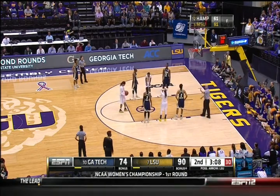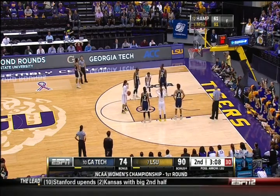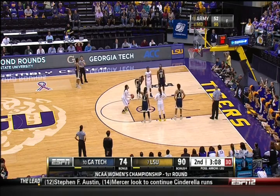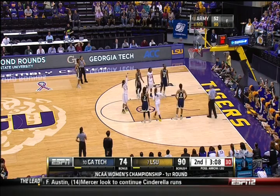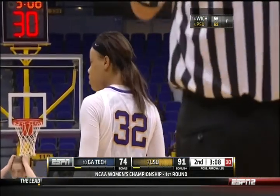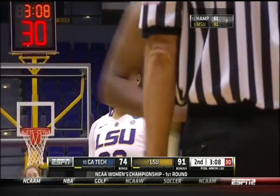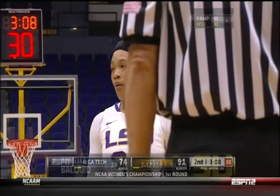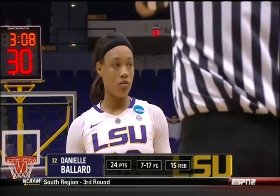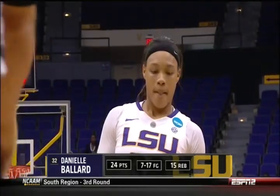Well, they have. We know when they came out, they were playing the style of ball that Georgia Tech has played all season long, and that is just pushing the tempo. But the one thing that LSU did that made the difference in this ball game was breaking the Georgia Tech press. They passed over it, got around it, and scored some easy baskets against it. And Georgia Tech has never been able to really get any momentum with any of their full court presses.